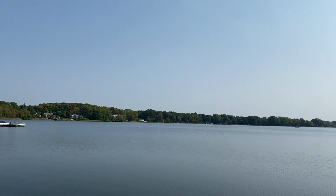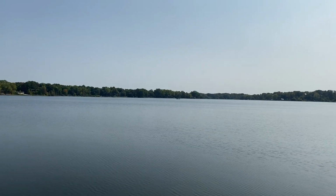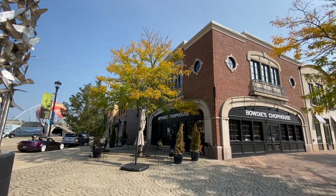As a local East Grand Rapids resident, I love Reed's Lake. I use it all the time. My wife and I paddleboard on it. We walk the lake all the time. We walk down to Gaslight, and I have been able to represent some of the finest properties on Reed's Lake. And on average, those properties go for a staggering $20,000 to $30,000 per linear foot.